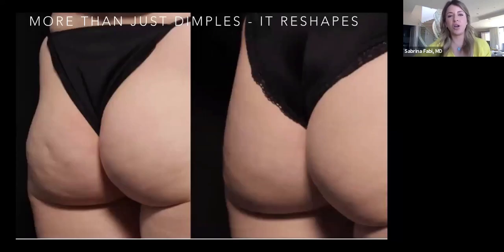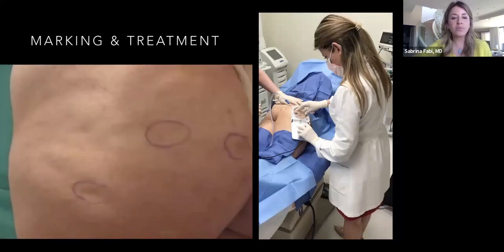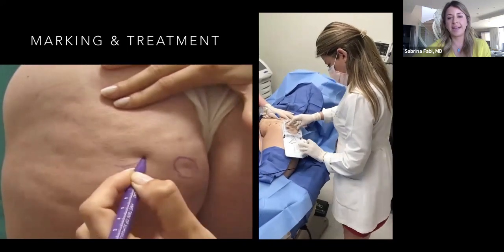Just like this patient, all I did on her was Cellfina. So sometimes it's these dimples that are causing those divots. And if you can just relax them, look at how it nicely fills out with her own fat. She didn't need any volume replacement. And so this is how I typically mark. It's dimples that you can press and then you can see. And then this is the treatment that you see on the right-hand side.